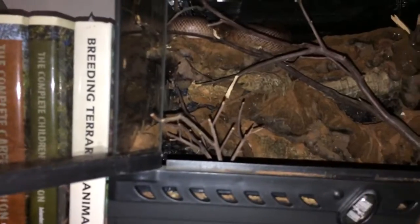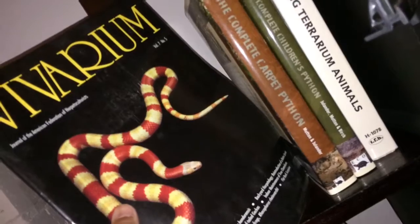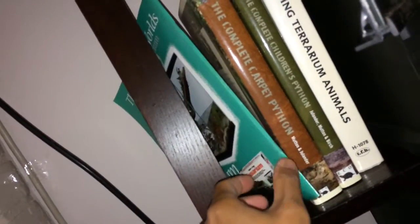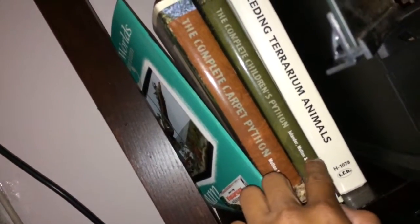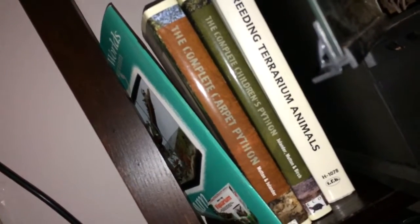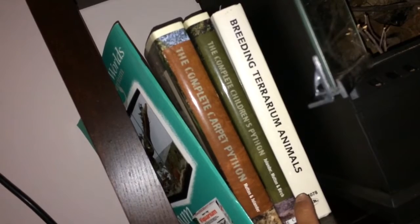Now this male was given to me by a good buddy of mine. Guys, check these books out. If you haven't seen these books, check them out. Oh yeah, also this magazine, the Vivarium, old school, but good stuff from the 90s. The Complete Carpet Python, the Complete Children's Python. It goes through all 4 species of dwarf Australian pythons, and then this German book that's been translated, Breeding Terrarium Animals.